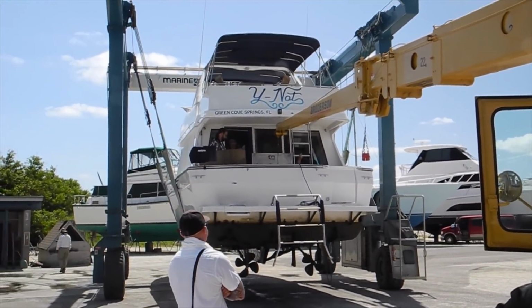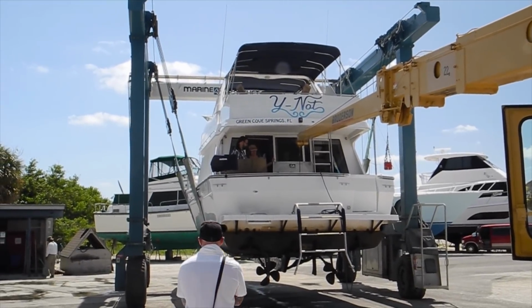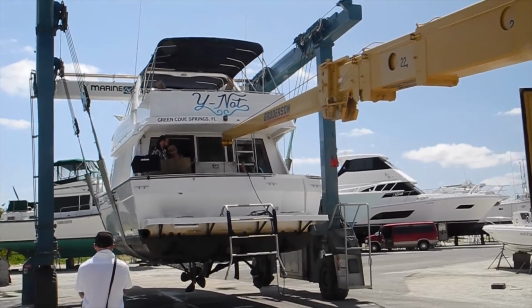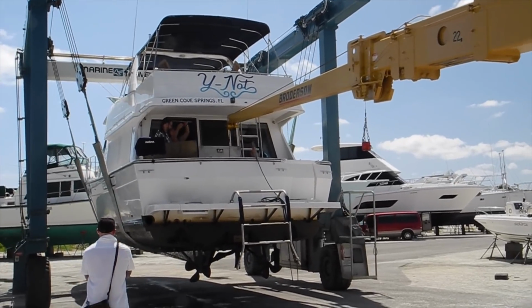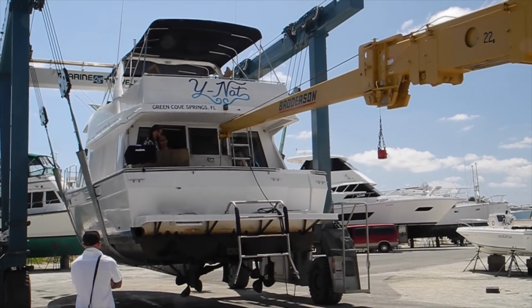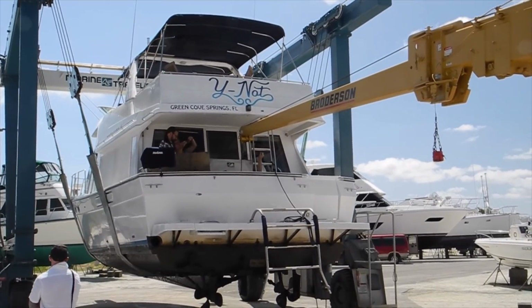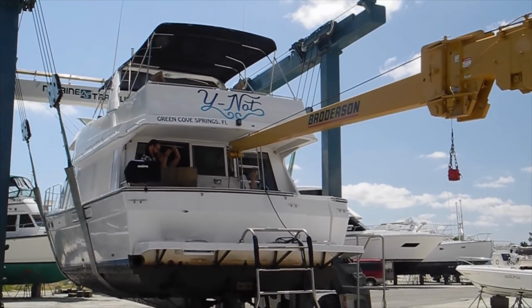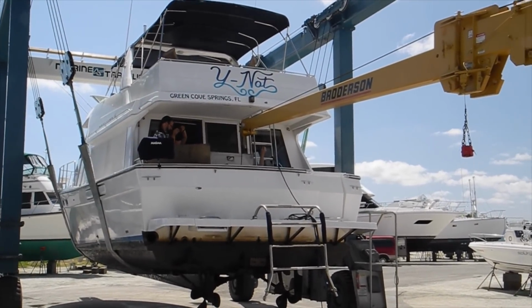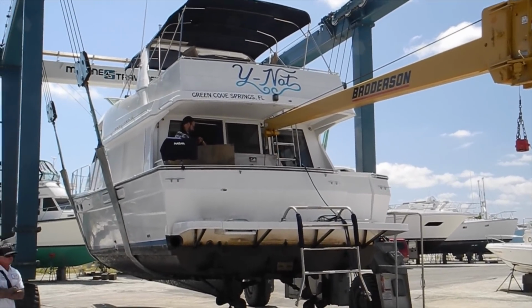Okay, Eddie's giving some hand signals. So he's revving his fingers. That means tiny, tiny, little lift. I don't know if you saw the boom go down a little bit, because that means it's taking a load. And again, little bitty fingers, light, light, light, light. Fist, stop.